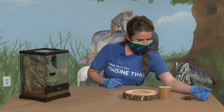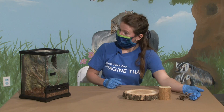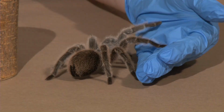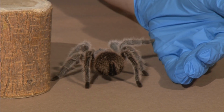Gotcha. All right, we have Bridget asking if we can demonstrate how they attack their prey. We don't have any food with us, but typically they will kind of pounce on their prey and use those front legs to hold on to it. And maybe you could explain how they eat their food. Yes, I can do that.